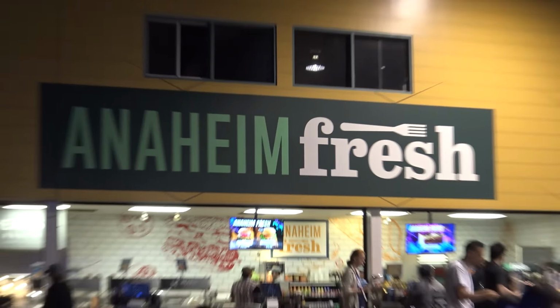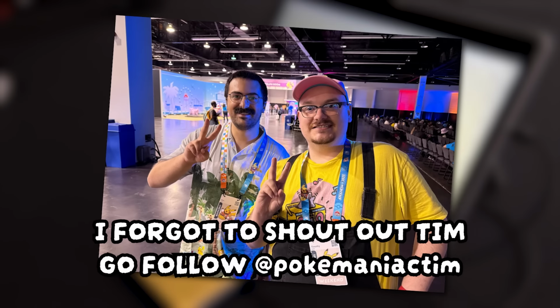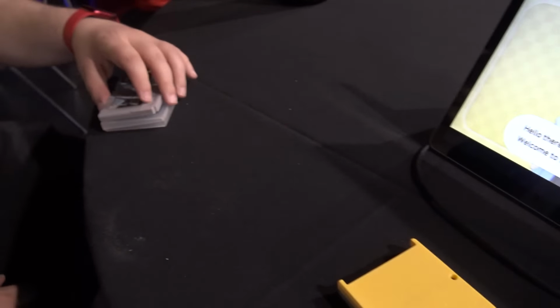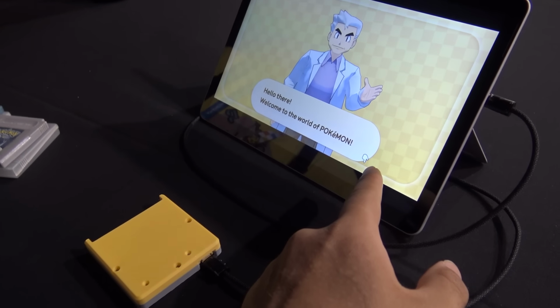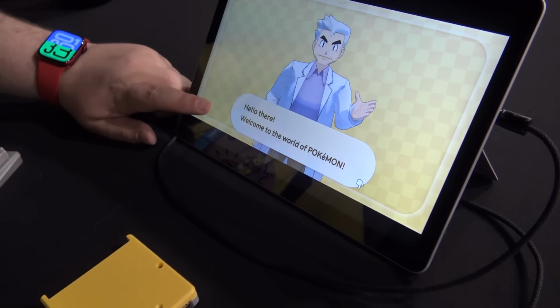Looking fresh. I've got the distro for distribution number 2 today. Let's see what do we have, a Crystal and a Silver today. All right, so this is interactive. Whenever you see that little finger, just tap. So you're good to go whenever.